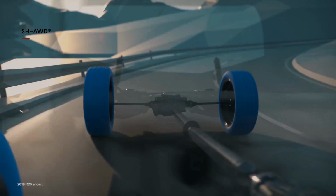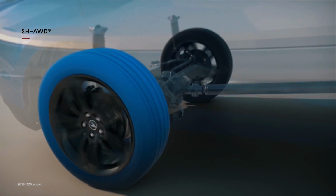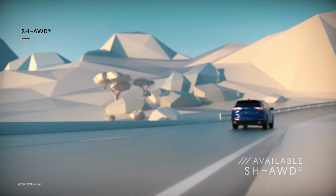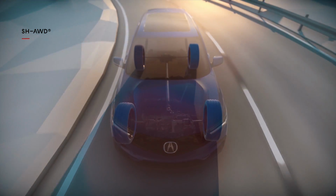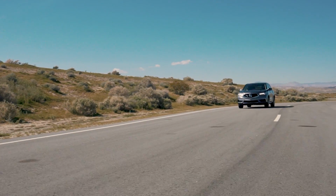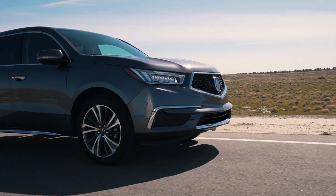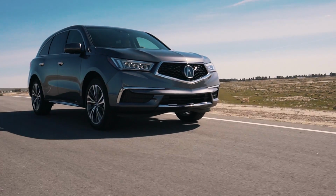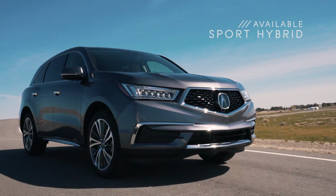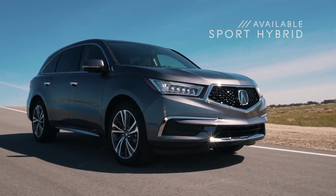Another reason for all this road-hugging fun, the available super handling all-wheel drive, which can distribute power from the front wheels all the way to the back, either independently or together. The outcome? Excellent control and feel. And like the RDX, you can get your MDX with front-wheel drive. But if you're looking for a fun driving experience with impressive fuel economy, you should opt for the MDX Sport Hybrid. It shares super handling all-wheel drive technology with the NSX supercar.